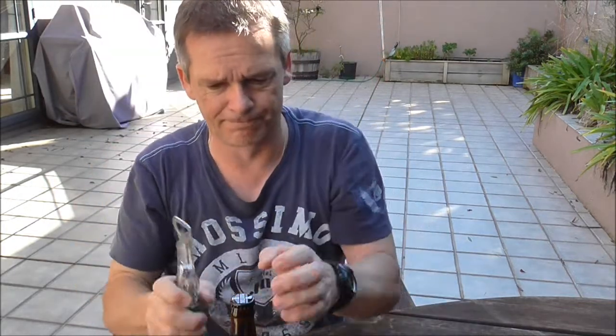So I'll review all three of these beers, but today I thought I will start with the Dead Canary pale ale. It says it's a refreshing, fruity, New Zealand hopped beer with English malt base and culminates in a smooth New Zealand hop bitterness. Doesn't actually say what the hops are in it. It's 5.3%, 330ml. So we'll crack it open.